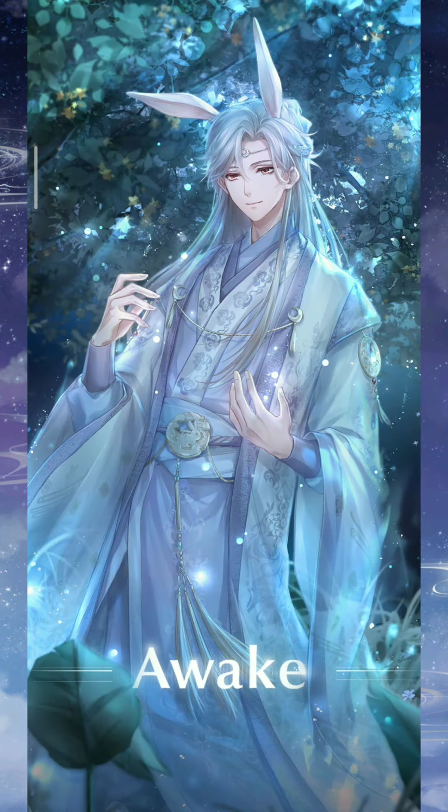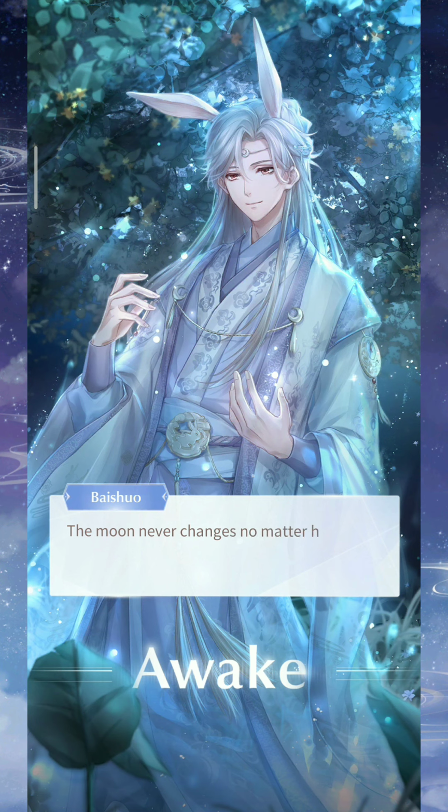Disrespect. The moon never changes, no matter how old it is, but the gods do. Even the lunar goddess doesn't represent eternity.